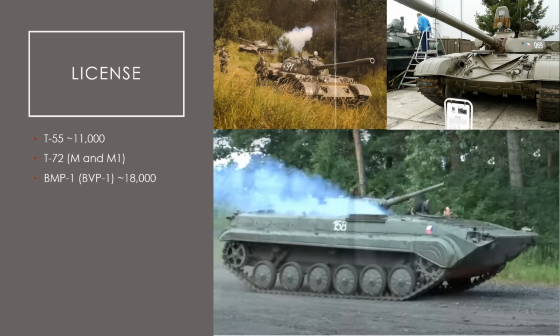Moving on to something that can produce things at a bit larger scale. Czechoslovakia. Another country like Poland with a substantial heavy industrial sector. And like Poland, would have a very large production of license-built equipment, about 11,000 T-55s, their own T-72s, again, M and M1 export versions, and they would of course make their own BMP-1s, under their designation ABVP-1, and they'd make about 18,000 of these. However, they also made this, the OT-64 Scot, or SKOT.